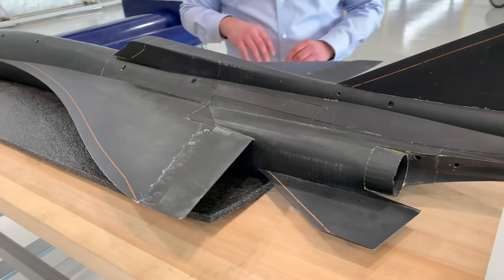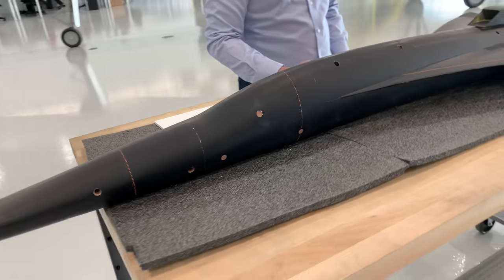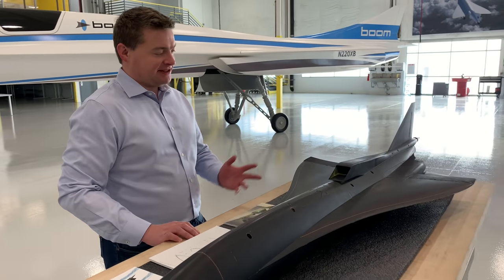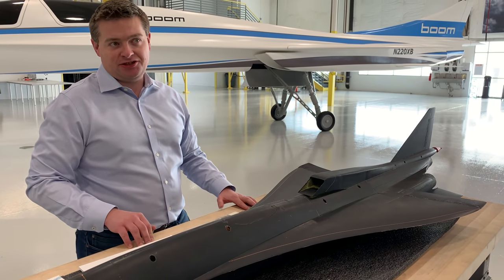Originally, XB1 had three engines fed from two intakes, and we've gone to a three intake for three engine design that improves stability of the propulsion system and basically reflects that we learned how to integrate the third intake into the base of the tail without causing issues with drag and performance.